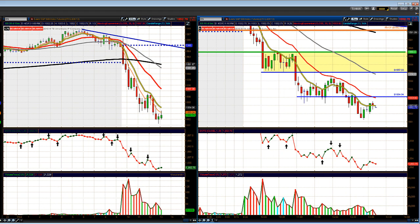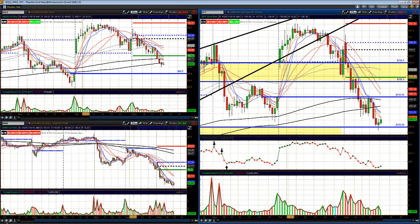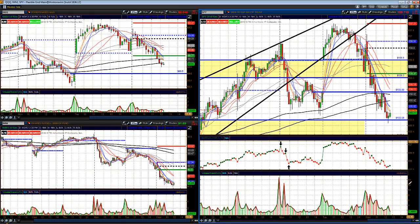In any case, Russell 2000 as well is a leader again to the downside. Russell 2000 was the first index along with the SPY to break through its lows. It was Russell 2000, the S&P, and then the NASDAQ futures broke below the lows here. As far as some stocks go to watch, actually, let me go over the ETFs here since some of you guys out there trade the ETFs. Give me 1 second.